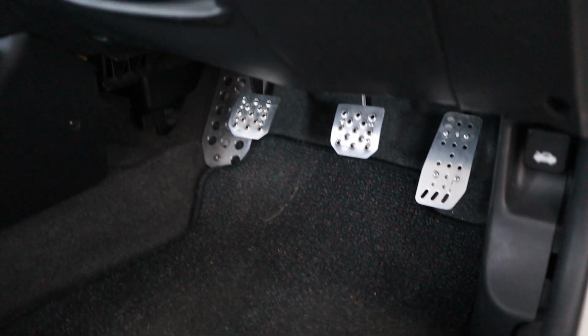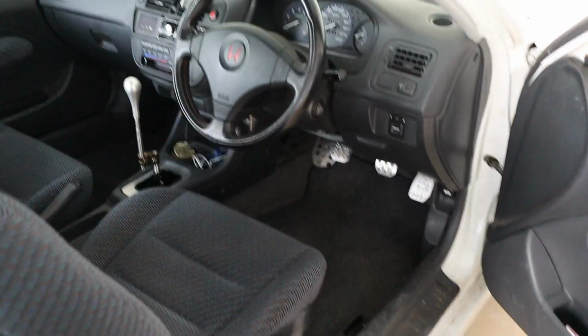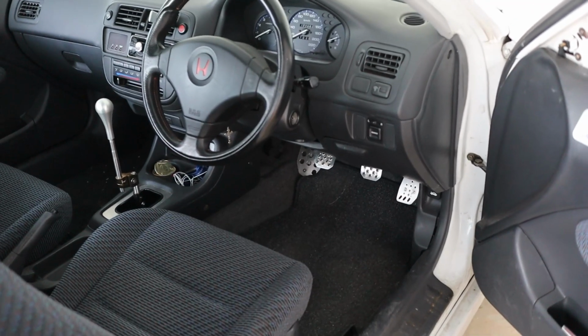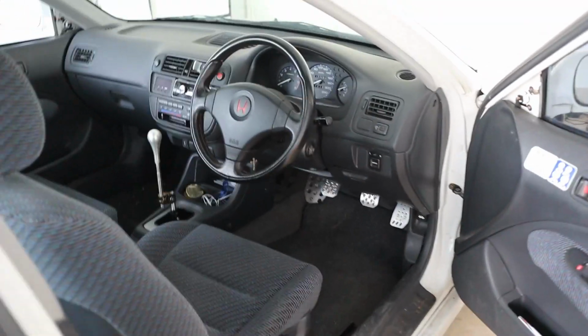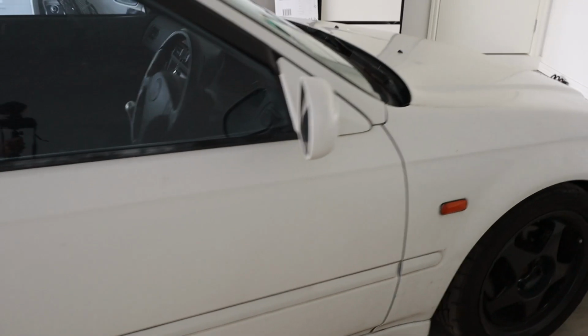One more thing. My pedals, I bought these from our fab. He's a fabricator from Escondido, California, in SoCal. I bought it when I went there a couple years ago, when I met Just for Fun and Latomila. I don't know if you guys know him. He's a famous YouTuber who owns a green EK hatchback in the US. He's really big in terms of the Honda game around the world. And a few more stuff.